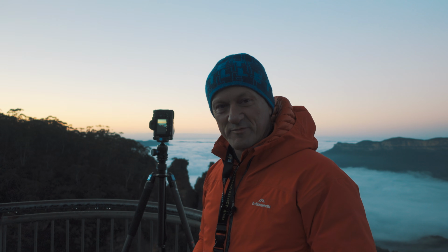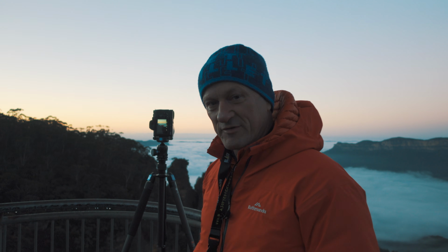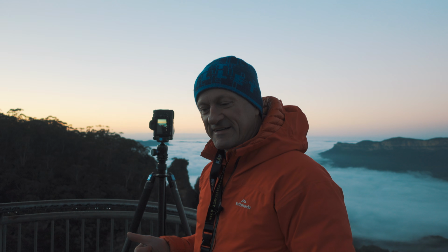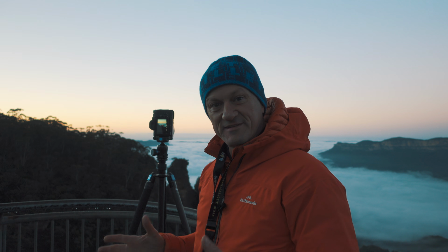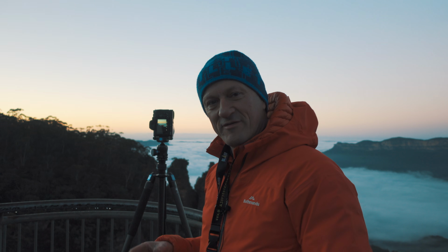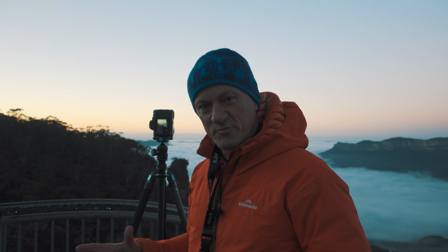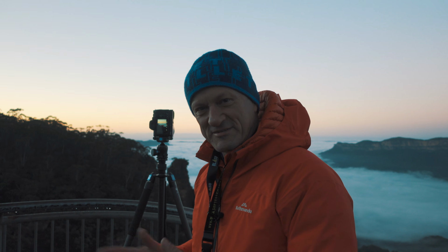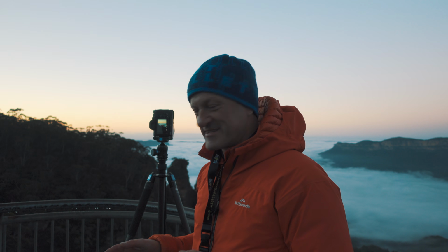What I've done now is I've swapped the lens across. So before I had the 16-35 f2.8 on, I've just swapped across for a 50mm prime lens, and I'm shooting portrait mode. And the reason for that is I'm going to try a panorama of the whole scene. We've got a very flat horizon, everything's in the same plane on the scene, so it works quite well for a panorama. So it's going to be about 10 shots in portrait mode to stitch this together.